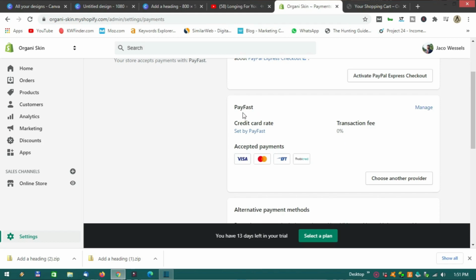We've added a payment gateway called PayFast, which I will also show you how to do. And above all, this store can be fully operational in a couple of hours. That's how easy it is to use Shopify.